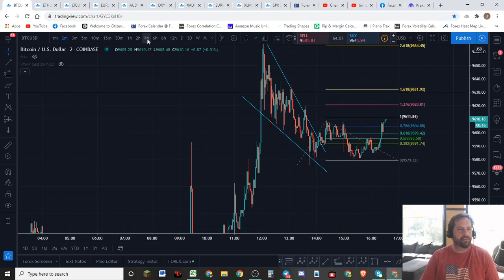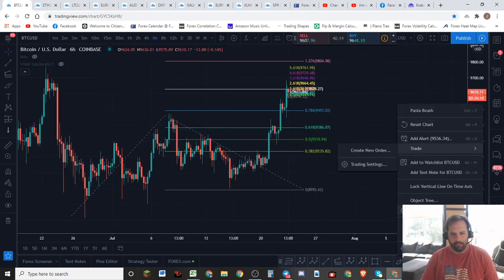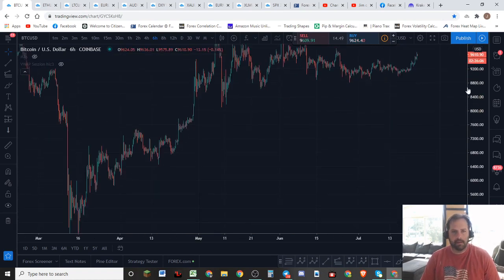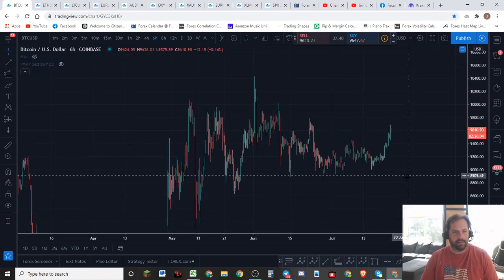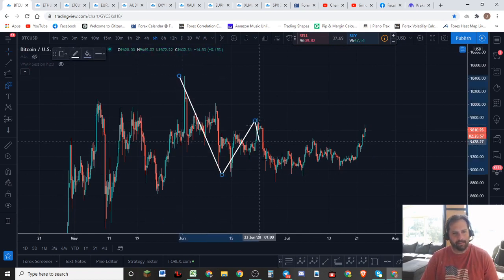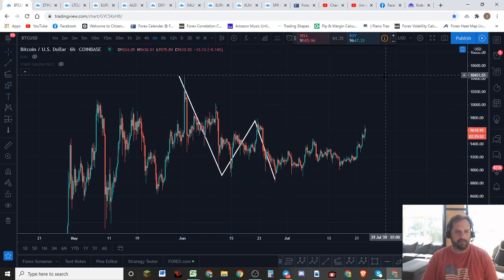All right, let me just zoom out here and show you what I'm seeing. Okay, 6 hour chart. Let me remove my fibs there. There we go. It's possible that a three-wave move is finished, which we've been waiting for, and it was truncated and short. Okay, so that's a possible count there, okay?